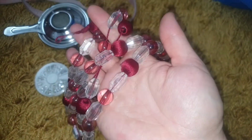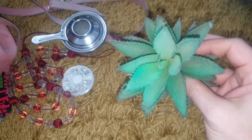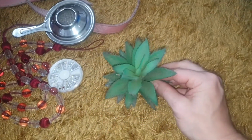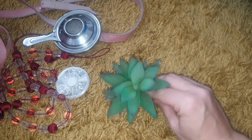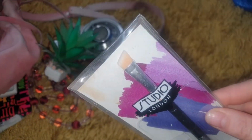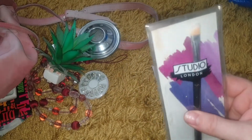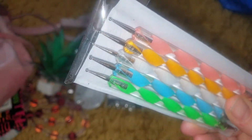I don't know why they don't donate more stuff to school for crafting and things like that, but that's by the by. I got this little fake aloe vera thing. It just needs a wipe, but I come across pots all the time, so I can just stick that in a pot. A fake pot, you know, fake pot. Is there such a thing? But yeah, just a bit of greenery for like the bathroom or something. I came across this brush. It looks unused. Studio London eye brushes, so there must have been more in there. But there's that.